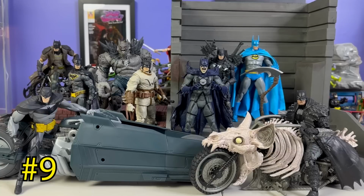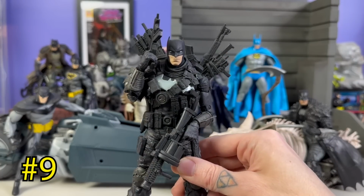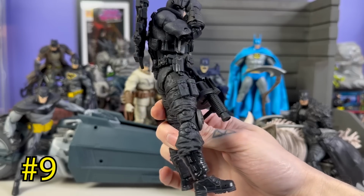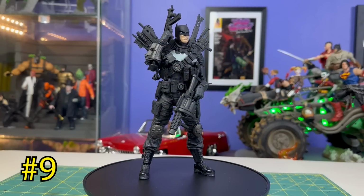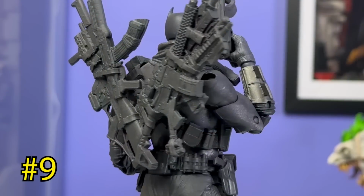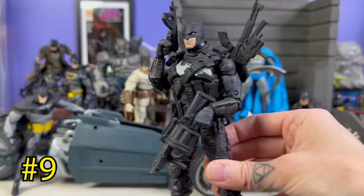Number 9 is one of the first endangered species from the Multiverse line. It is Grim Knight, an outlaw now thanks to all these guns that he's packing. Really just an incredible sculpt and just a sense of depth with the bright bat insignia there underneath these straps, these bandoliers. Really amazing. The one big cosmetic gripe I have is just the way the cutouts are at the ankles. That's the one thing. Other than that, just dynamite.